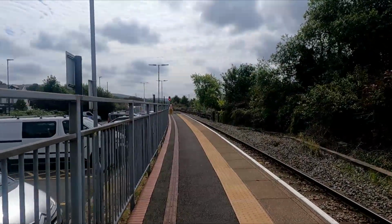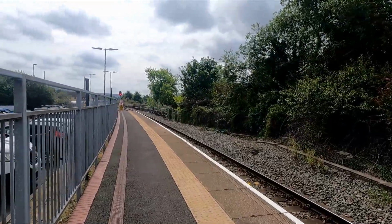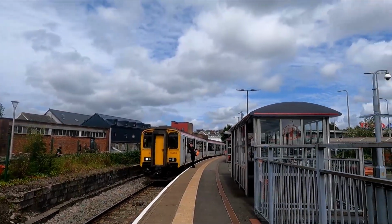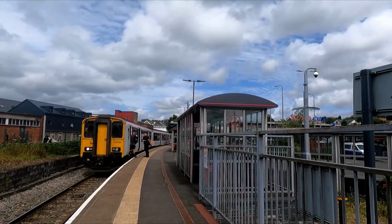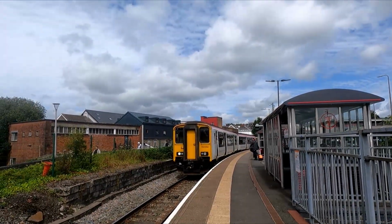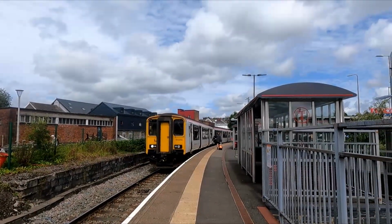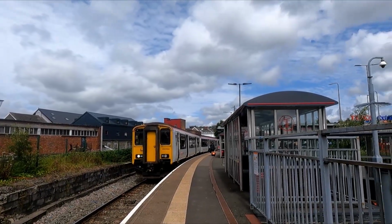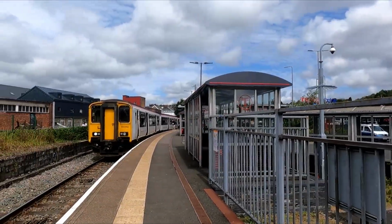Right, we've now reached the first of the two terminus stations we are filming at today. This one being Merthyr Tydfil. Here we are. Right next to the station is a massive Tesco. This station has had quite a lot of changes in its lifetime, with historic name changes and location changes, and this one obviously changed its location to be next to the big Tesco. It's essentially in its car park, that's how close by it is.